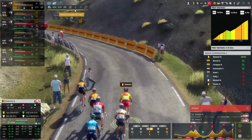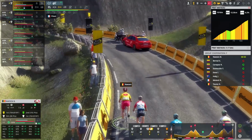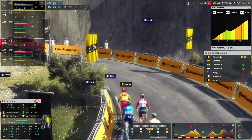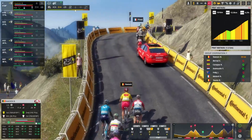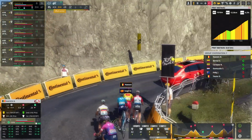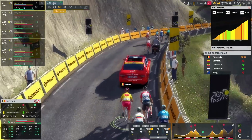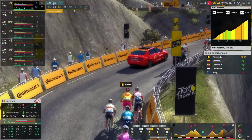Pinot's done. Pinot's fully done. Wait, what? Let me check. Time gap of a minute towards Pinot, who is like dead. He's actually dead. I'm going to keep this tempo and I'm going to slowly but surely come closer in the hopes that I can fly past him in a second, but it's going to be difficult, to be honest. But he's done as well, so they definitely blew themselves up.